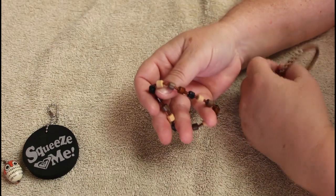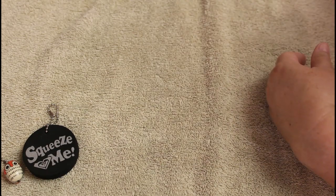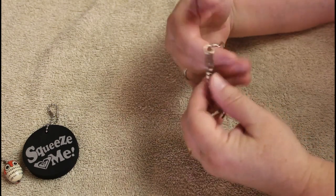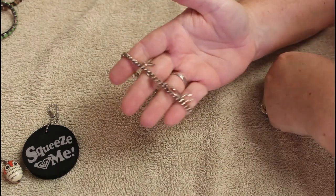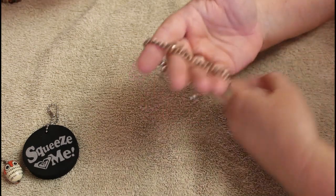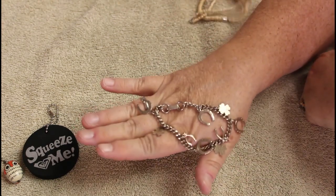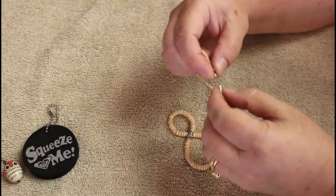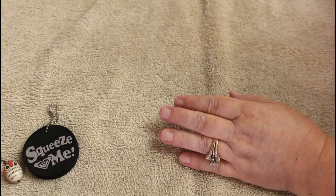A little wooden stretchy. A little wooden bangle? I haven't seen one of those. Let's see, Mark, these are horseshoes. Ooh, okay, magnetic. So we've got horseshoes and wishbones and four-leaf clovers. Cute little charm bracelet. Cute. These look like two little wooden bracelets with toggle closures.